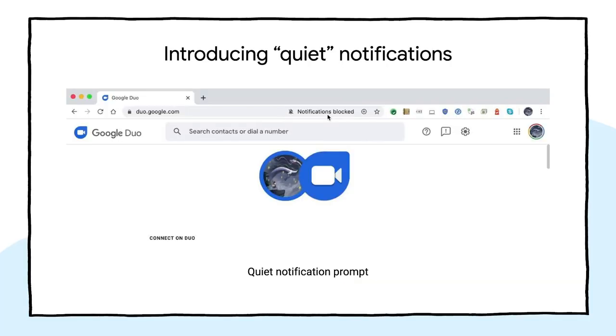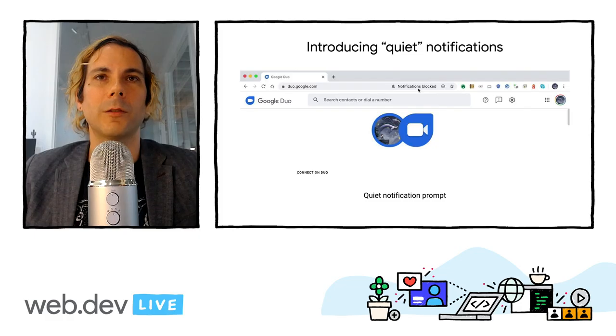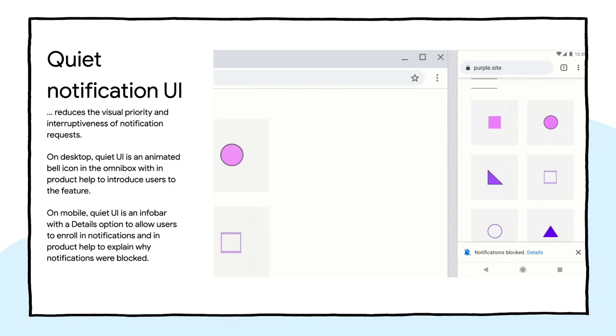In Chrome 80, we added Quiet Notifications UI. Quiet Notification UI is less interruptive, but it still lets the users know that the request has been made. There's a little bit of animation to catch the eye, but on desktop, the dialog is in the Omnibox, so it doesn't actually cover any part of the web content. On mobile, the notification prompt used to be a modal in normal UI, but in Quiet UI, it's an easily dismissed info bar at the bottom of the screen. Quiet Notification UI aims to reduce the visual priority and interruptiveness of notification requests.